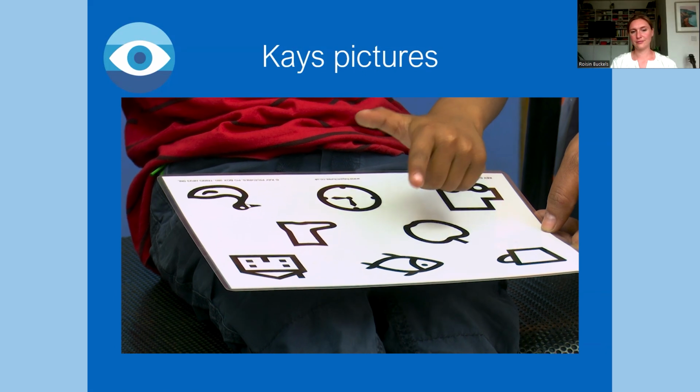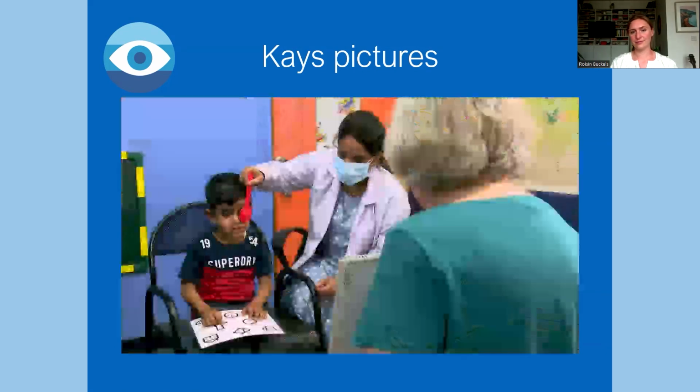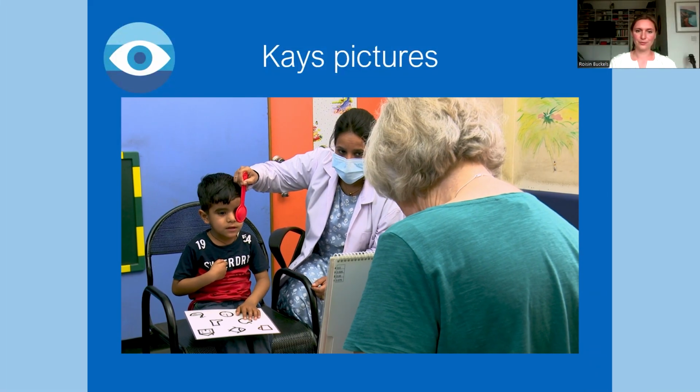K-pictures are being used to assess the visual acuity of this child. This test can be used from about 2 years of age. It uses familiar pictures which a child either names or points to on the matching card.